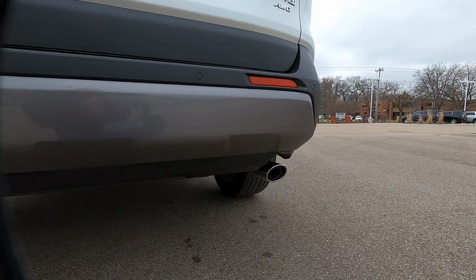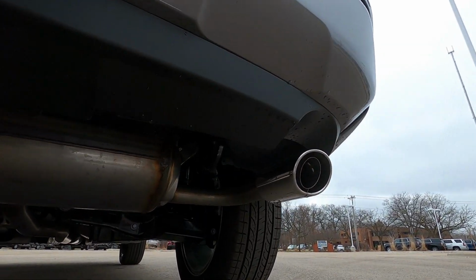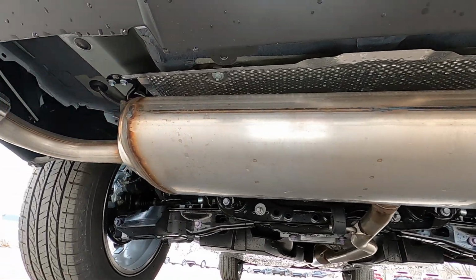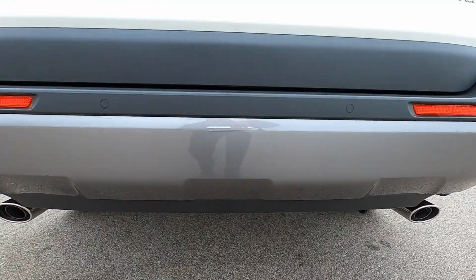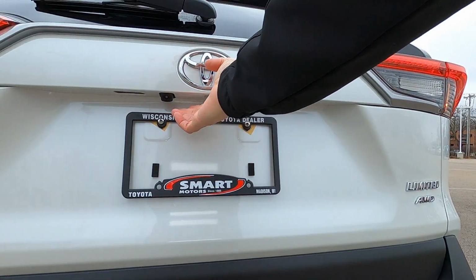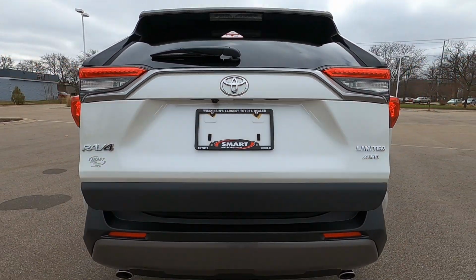And you can see we do have dual chrome exhaust tips coming out the back. But bear in mind, this is not a true dual exhaust system. There's a look at your muffler. So the tailpipes come out both sides of the muffler, but it does give it a nice aggressive look. We do have our parking sensors here and our backup camera underneath there. And then we do have the power lift gate.